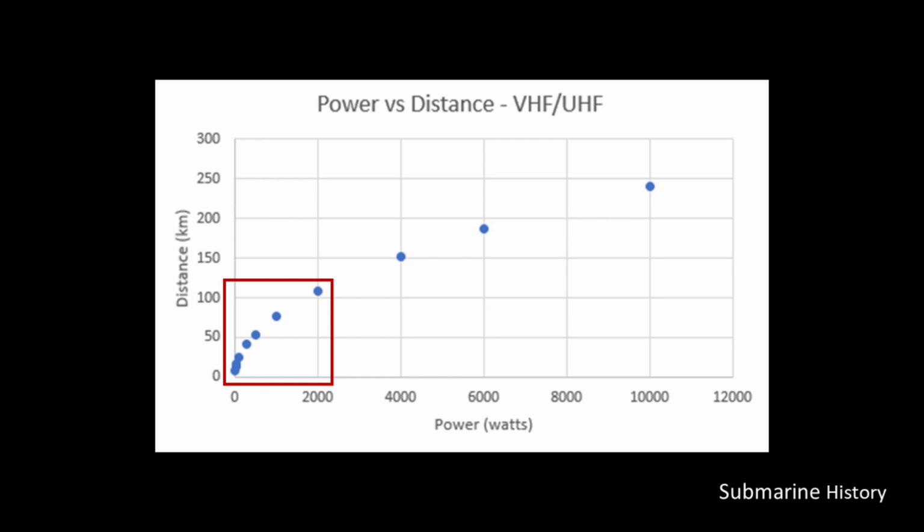As with the last graph, we're primarily concerned with the red box in that lower left-hand side of the graph. This box represents the range of power typically required on ships in World War II for communication systems. Broadly speaking, submarines would have used low-power transmitters in the 50 to 200 watt range, and surface ships would have used higher power equipment, 500 to 1,000 watts, or maybe a little bit higher. Now, as a comparison, modern commercial radio stations can operate at 50,000 watts or 50 kilowatts or higher.